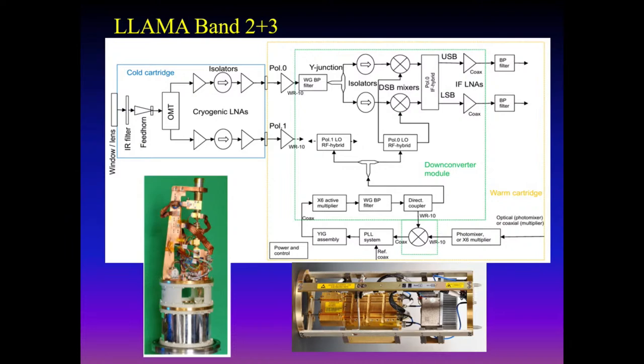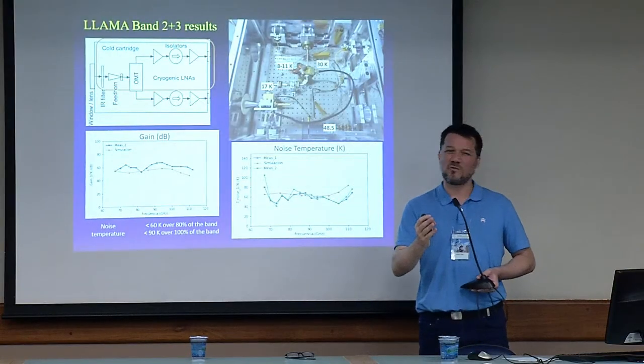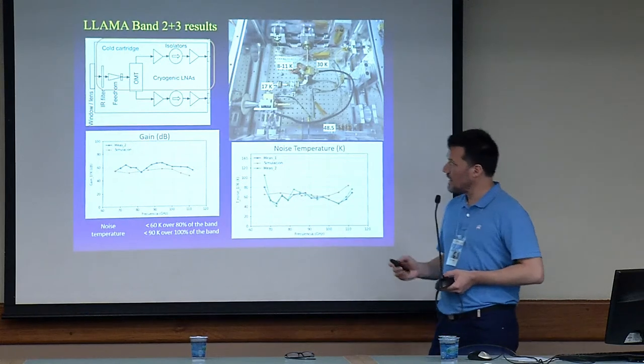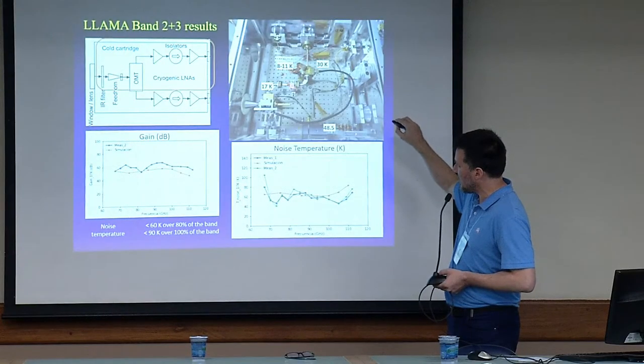All right, so this is Yamaban 2+3. What we have done so far, so this is the first year of this project. It's a 2-year project that can be extended up to 3 at most, but at least on paper it should be 2. We have this first receiver chain already assembled into a test cryostat. So this is not put together into an ALMA cartridge yet, but it's just connected to this plate here, which is a cryostat.